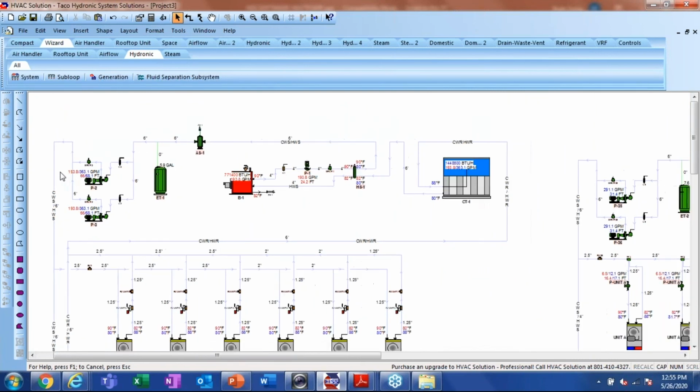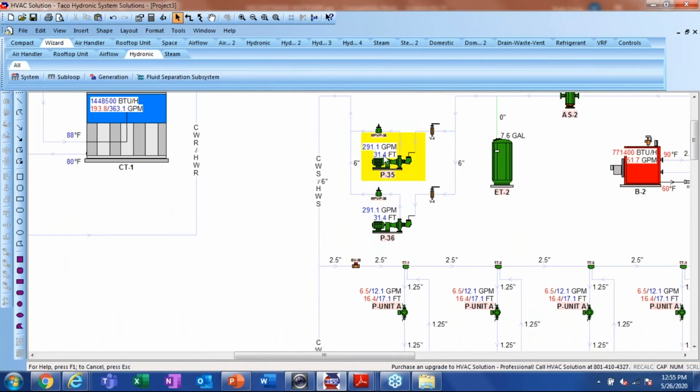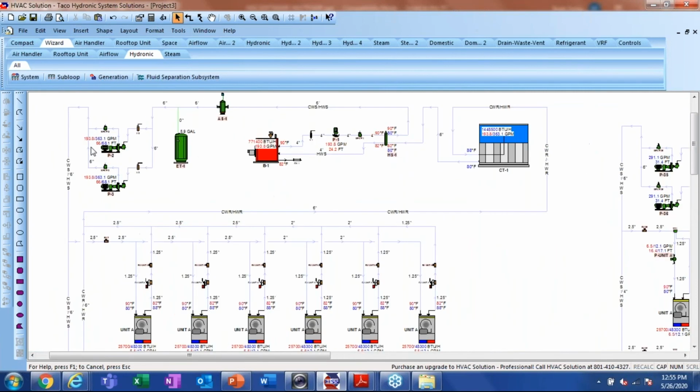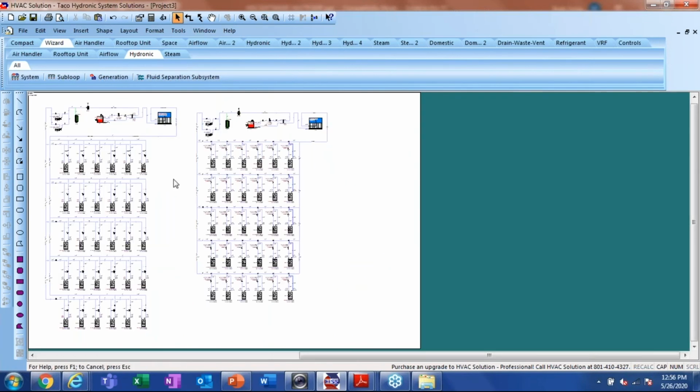Normally the head loss on these systems for a heat pump system is a lot less than for the main pump, probably roughly half as much. So if you use that wizard, you can really get a quick design very, very quickly. There's my 5-story building.